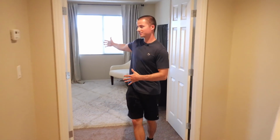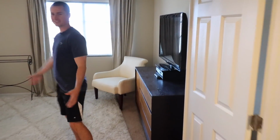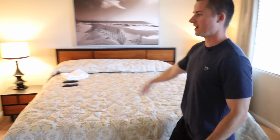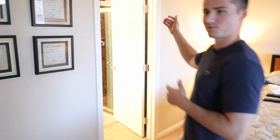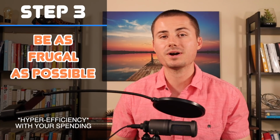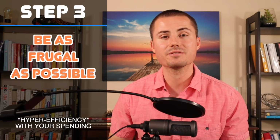As we get to the top, heading right, we go right into the master. Look at this beauty, everything included, TV, dresser, queen size bed. They have their own master bathroom as well as a large closet. We just toured the master bedroom, which reminds me that step 3 is to master your finances and be as frugal as humanly possible, giving you the ability to save for a down payment.